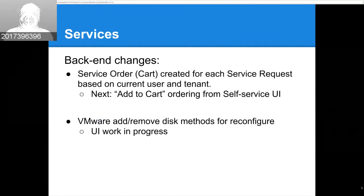It's per user, per tenant, so you can switch to different tenants and order stuff in that cart, come back, and the stuff is there. Once you order, then the whole thing gets processed in one shot. And then obviously you'll be able to see the service orders as well. That's missing in the UI at the moment.